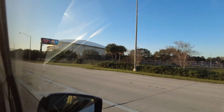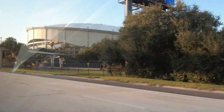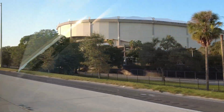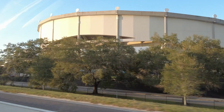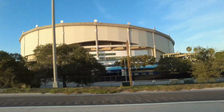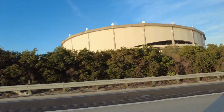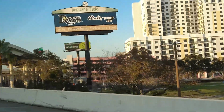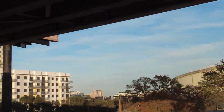So this building is Tropicana Field. Home of the Tampa Bay Devil Rays. Tampa Bay Devil Rays, says Jack. That's what they used to be called. I think now they're just the Tampa Bay Rays. Oh. But their stadium sits in St. Petersburg. So there it is. The Trop. Tropicana.